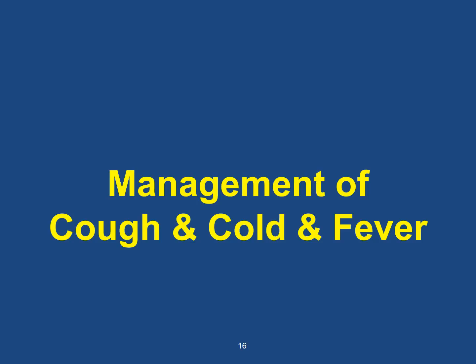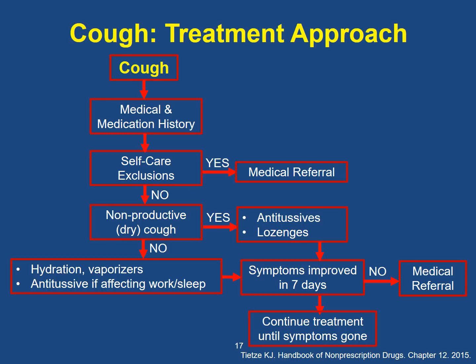Now we're going to transition into talking about specific cough, cold, and fever products that we can use in some special pediatric considerations. Now we're going to focus our attention for a minute on cough with a specific discussion on the treatment approach and then exclusions to self-care.